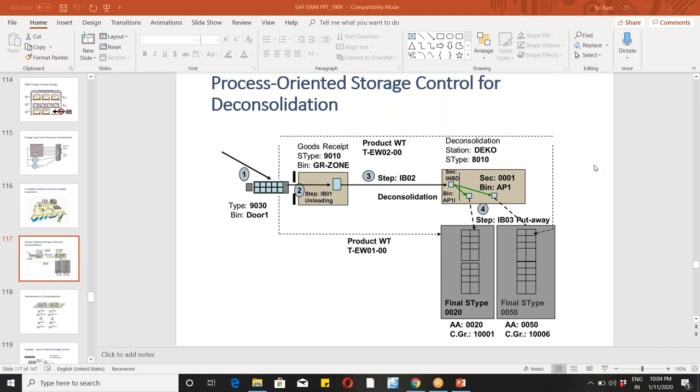The other important process we have in EWM is the layout oriented storage control, which will be used in semi-automated warehouses or completely automated warehouses. Basically, we cannot directly handle the products, because we have to place them on a conveyor belt, and from the conveyor belt it will take them directly to the final destination bin. This is what we'll use in layout oriented storage control, in your MFS, in your automated guided vehicles, and in semi-automated warehouses.